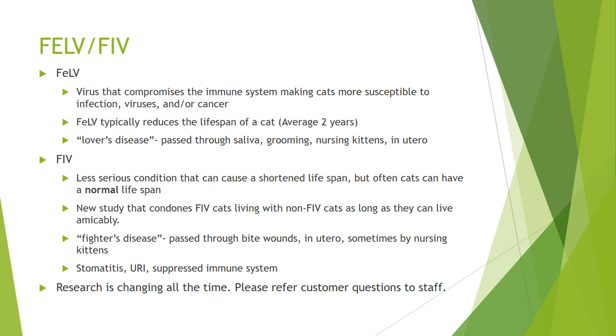It is considered a fighter's disease, which is why we need the cats to get along together if they're living together, and it's passed through bite wounds, in utero, and sometimes by nursing kittens. It can cause things like stomatitis, upper respiratory problems, or a suppressed immune system. Neither of these diseases are passable to humans or zoonotic.